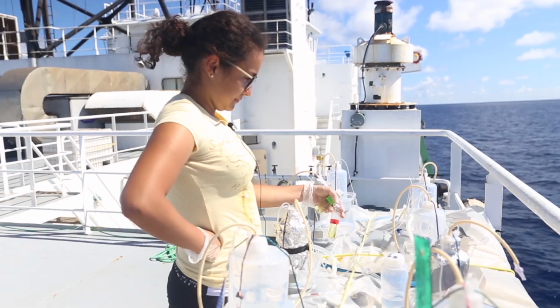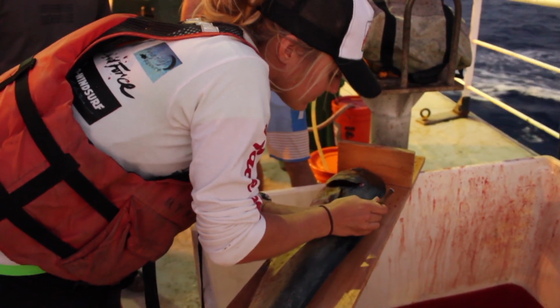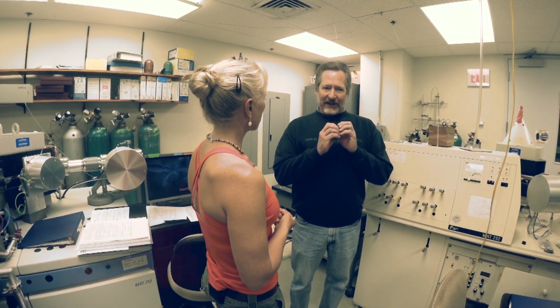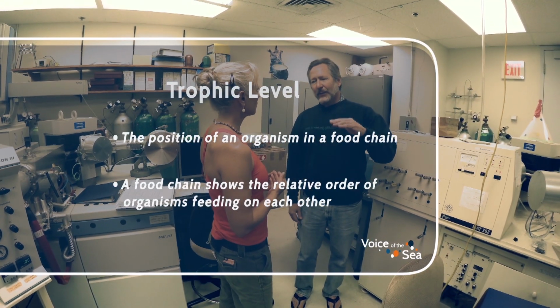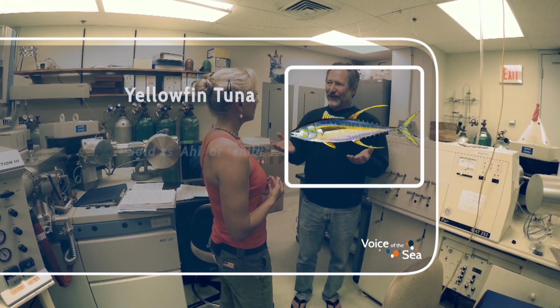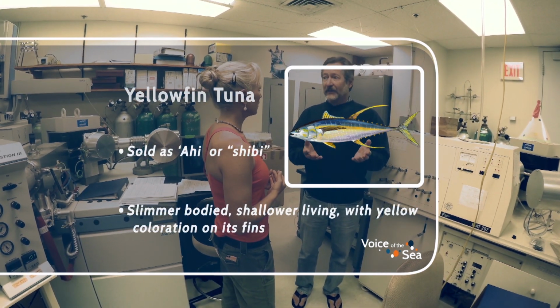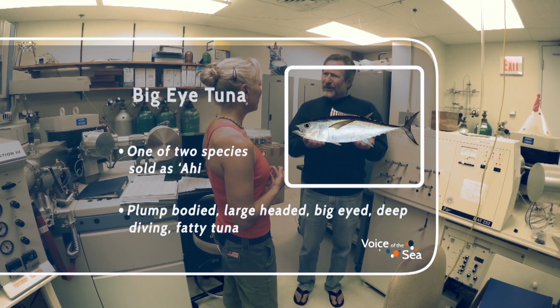It started a while ago, and we had just some preliminary observations from other people's data that mercury concentrations in fish not only change as a function of where they feed within a food web, but also at what depth they feed. We found that the same size fish at the same trophic position, or the same position within that food web, had higher concentrations of mercury. Different species have preferred depth ranges that they feed in. When you think about ahi, there are a couple of different species that we sell as ahi: yellowfin tuna and bigeye tuna. Bigeye tuna feed deeper in the water and they have higher mercury concentrations, even though they eat the same sort of things that yellowfin tuna eat, but they eat them deeper. And they seem to accumulate more mercury.